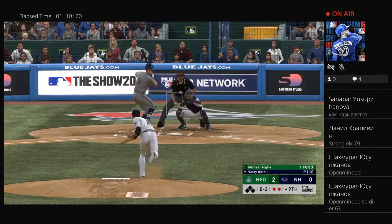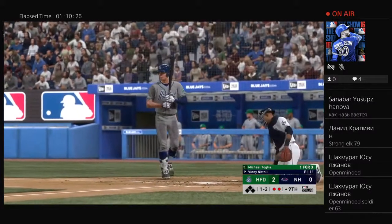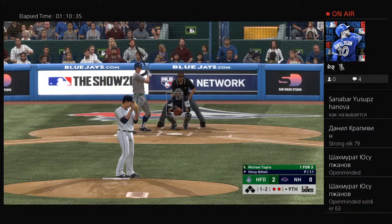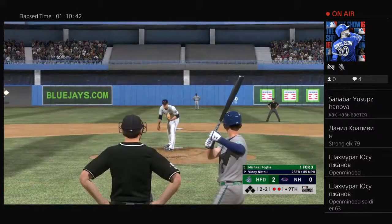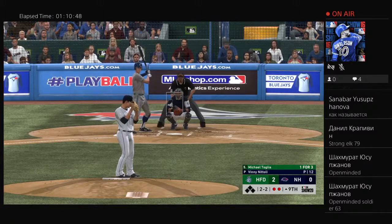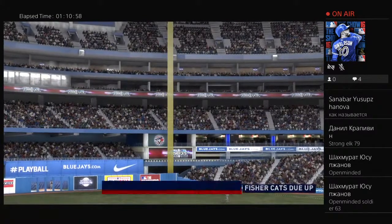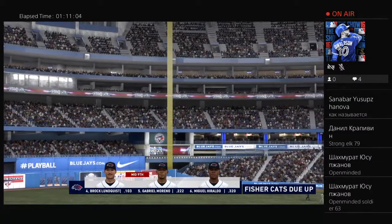Looking to put him away. Here's the 0-2. 1-2 is the count. That miss, that's the ball. Slapped hard the opposite way, but pulled in at the hot corner, and that ends the inning. So it's 1 run on 1 hit, which was the home run, no errors, and no one left. On to the bottom of inning number 9.